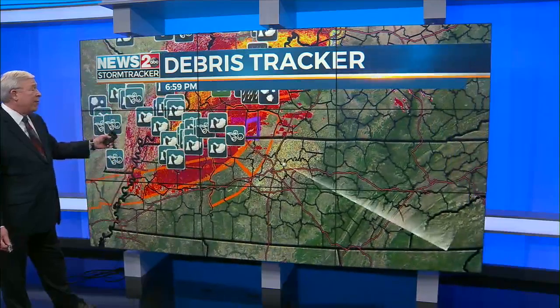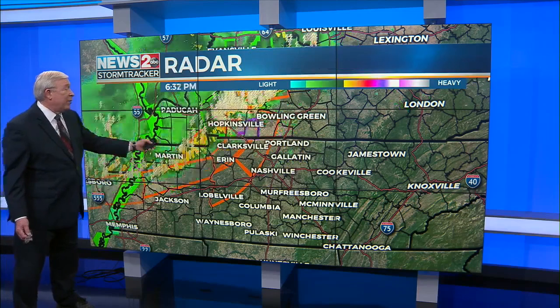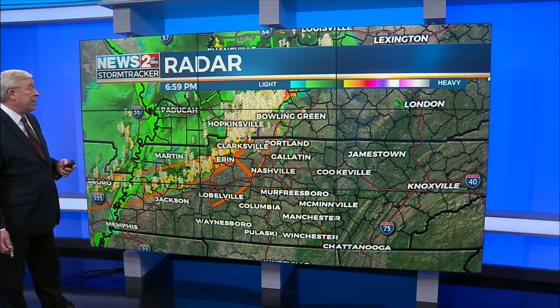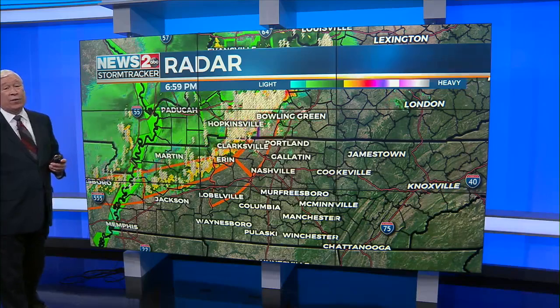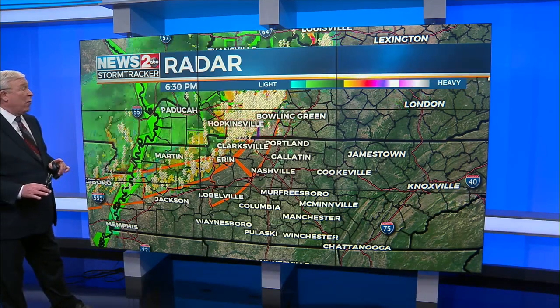And these are all the damage reports here that stretch from southeast Missouri all the way down to the middle Tennessee area, and including especially southern Kentucky. And again, our tornado warning now is for Todd County, and that's going to continue, as well as the one still for Kristian County, as the storm is really in Kristian County right now, headed over towards Todd County.